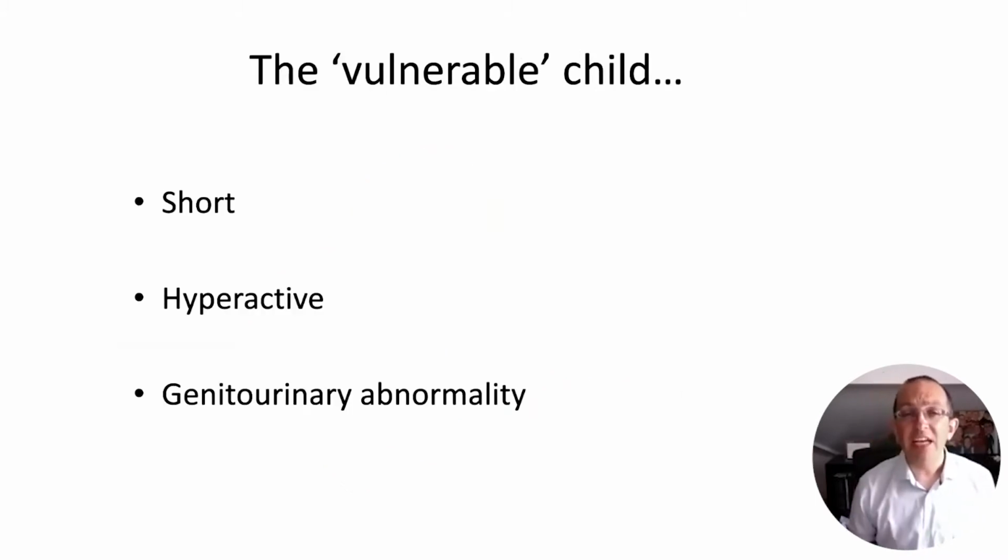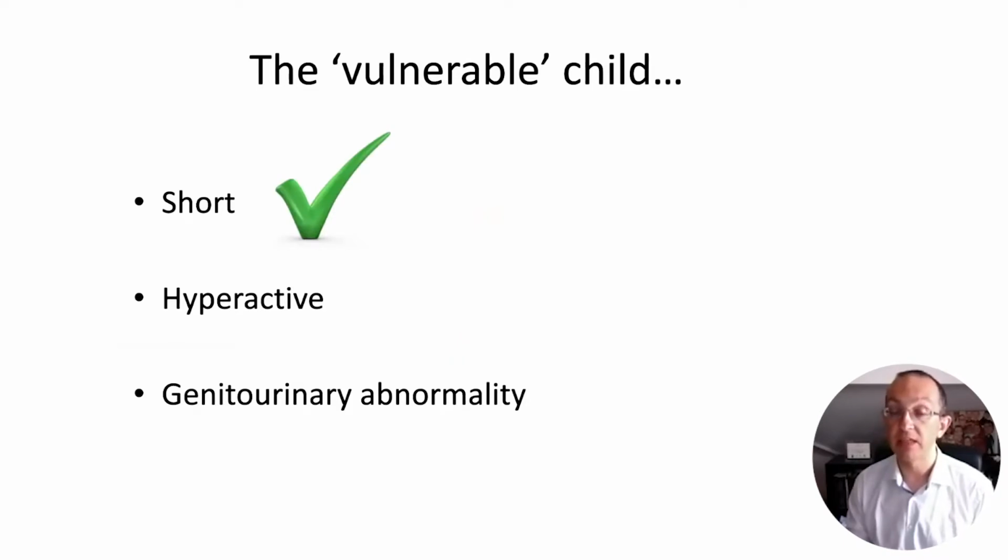So who gets Perthes disease? Well, the old adage for children who get Perthes disease was short and hyperactive. The shortness was demonstrated very nicely in the late 1970s by a chap who's been very good to me over the years called Peter Dangerfield, and he demonstrated nicely, measuring hundreds of children with Perthes disease and hundreds of children without Perthes disease, that they were a bit shorter.